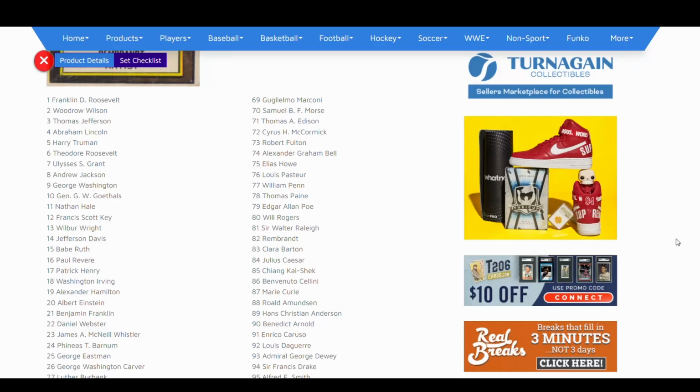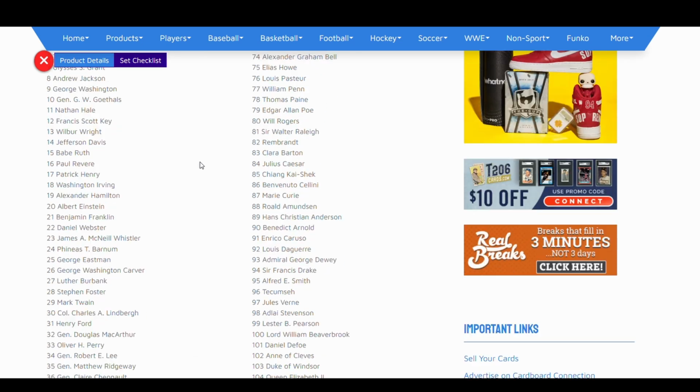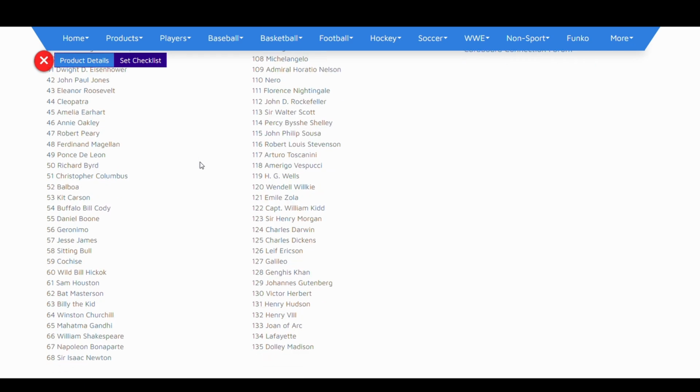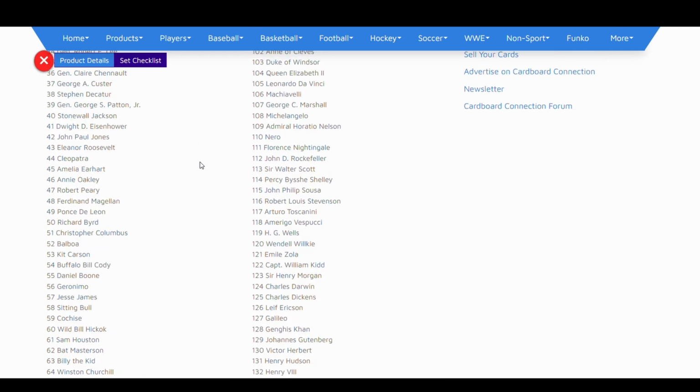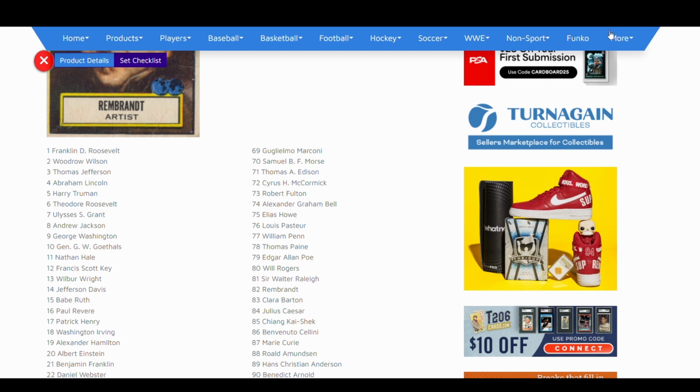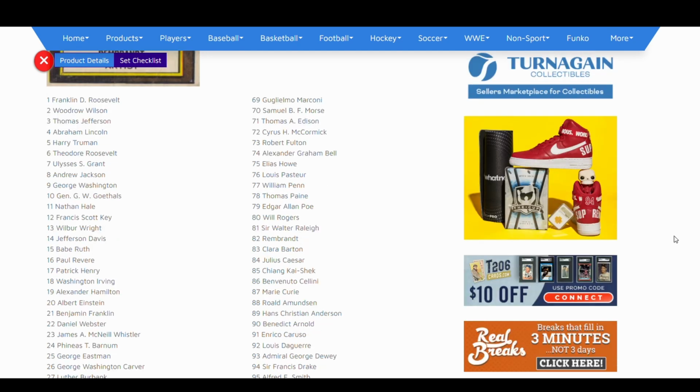Looking through the checklist here on cardboardconnection.com, you can see names from presidents, historical figures, explorers, military leaders, inventors, scientists, authors, and more. And while this is a non-sports card set, there is actually one baseball player in this set as well, and his card is actually by far the most popular card from this set. It's just kind of a side note.